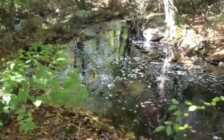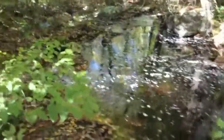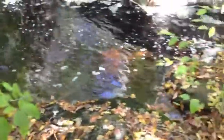I don't know if there's any fish in this or not. I've never tried to fish in here, but you can see the rocks here with all the moss on them, so you gotta kinda sidestep so you don't fall in or slip in.